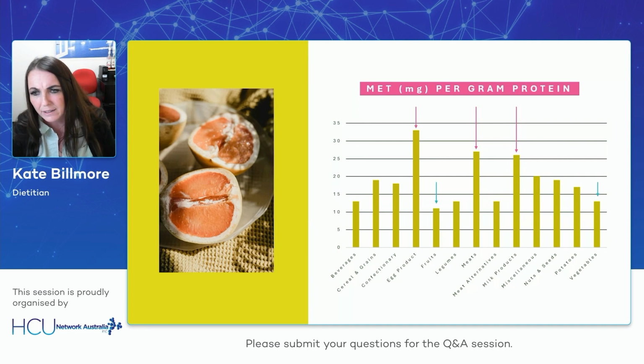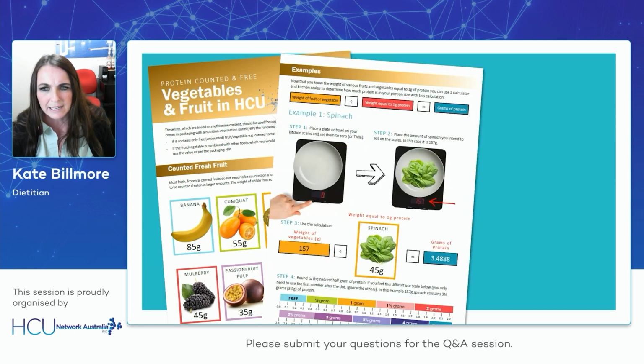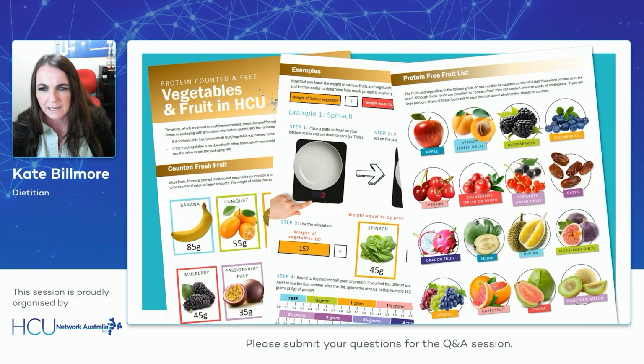On the other hand, fruits and vegetables have a much lower methionine content per gram of protein, which is why we use separate counting lists for these foods. This is an example of our separate protein counting list for fruits and vegetables. It has information on how to weigh foods and lists some of the free foods that don't need to be counted in HCU.